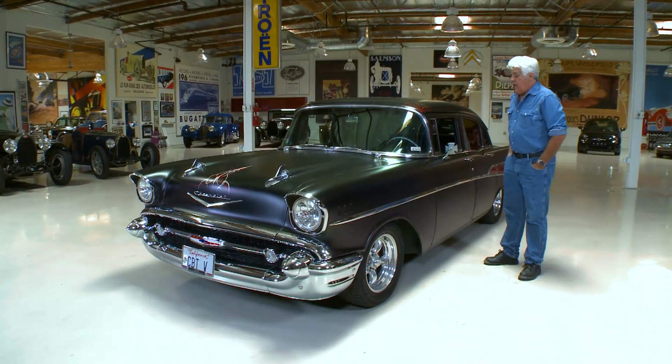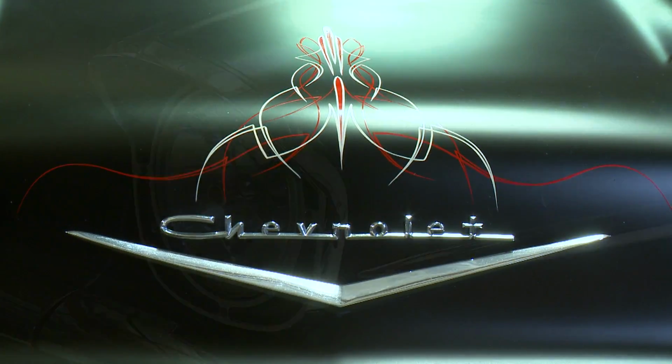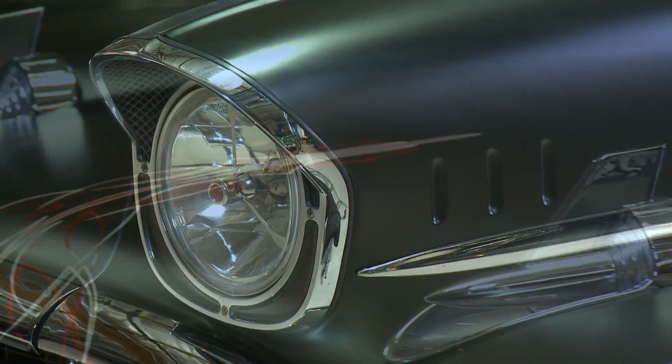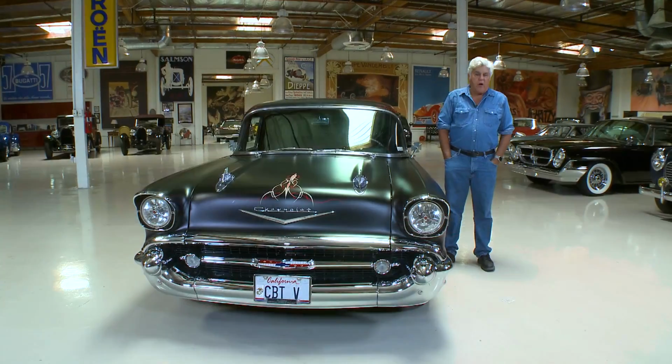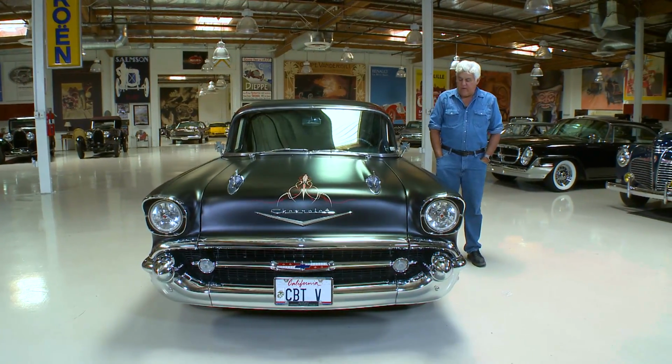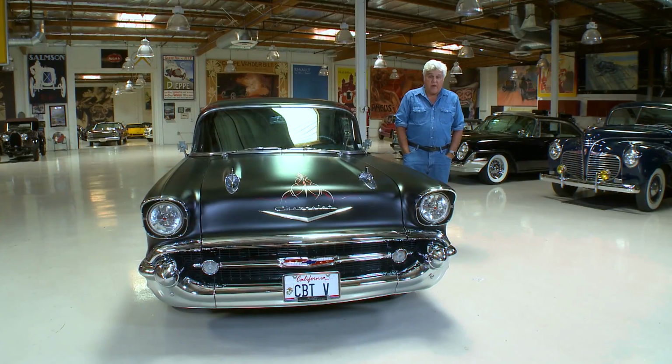The car today, 1957 Chevrolet 210, four-door sedan. It's been modified, and it's a fascinating car, but I think the story behind the car is far more interesting. This is a classic example of a father and son project. It's owned by Richard and Aaron Raher.